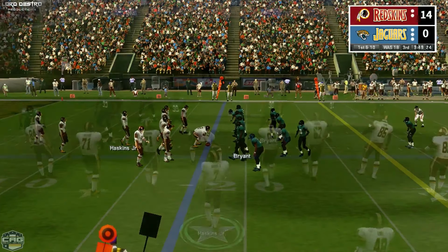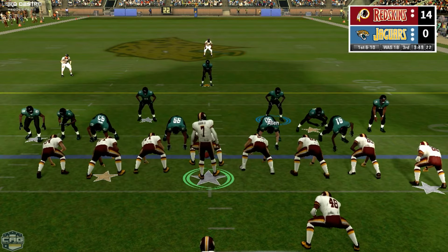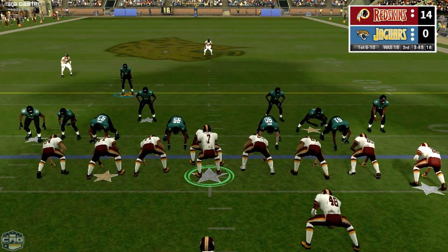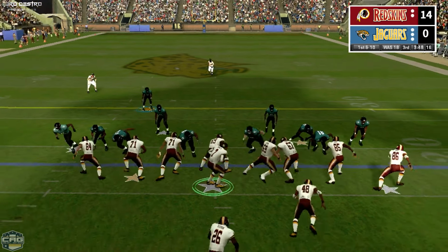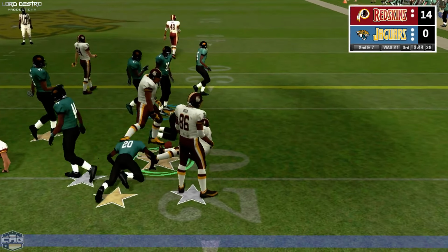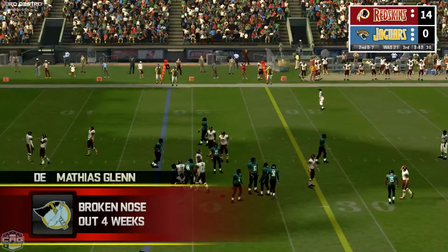Their own 18-yard line. First and 10. Double back wing left. Peterson takes it for his 8th carry and gains about 3 yards.